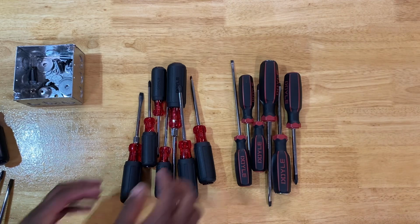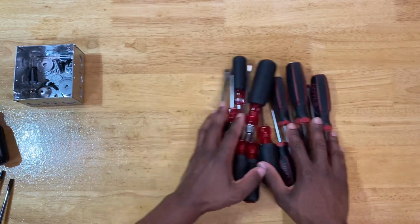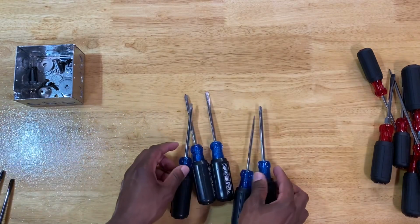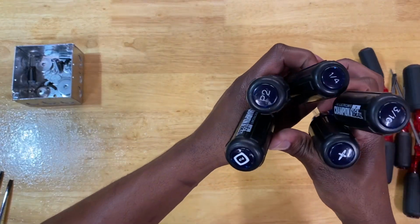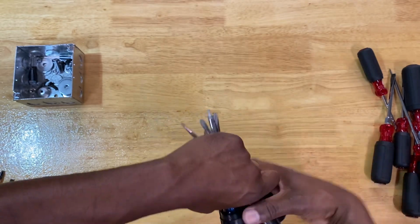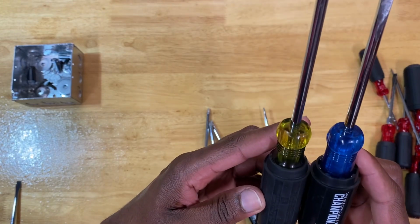So moving on, we'll get those Doyles out of the way. I just want to give you guys a look at those. It's not too much to show or go over on those. I'm not going to gloat about those too much. And let's look at the Champion set again. I kind of showed you guys that earlier. But again, you just have your identification of what it is on the back. And again, they're very similar to the Doyle and very similar to the Klein. Just blue. You know, those look a lot alike.